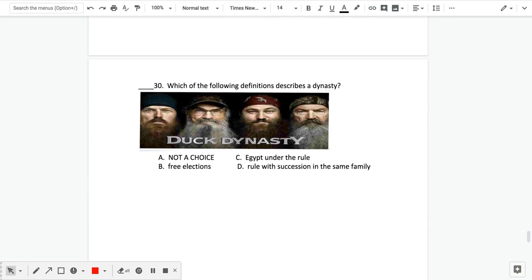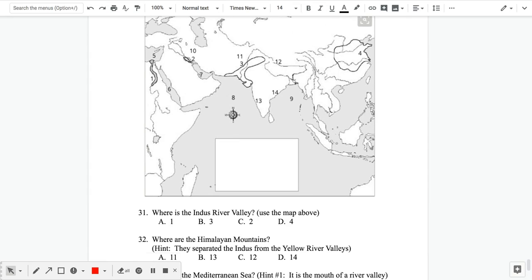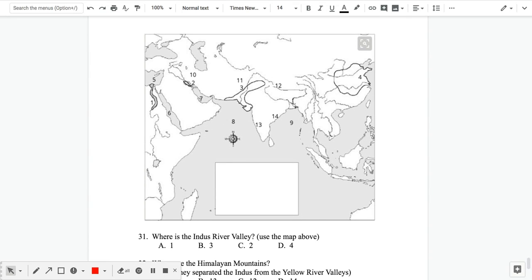Number 30. Which of the following definitions describes a dynasty? A, B, free elections, C, Egypt under the rule, or D, rule with succession in the same family? All right, so this is a satellite image to help you when you're answering the questions on the next page. So if you prefer to scroll back up and look at the satellite image, please do. These questions are all matching, and we've been doing them as our warm-up.